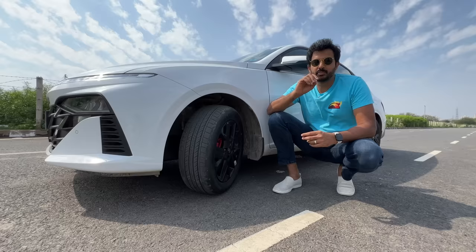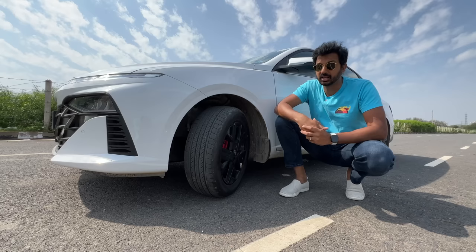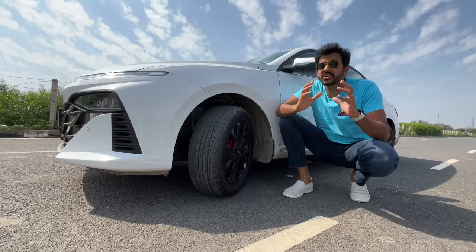Point number 5, the suspension. It's too soft, which results in a little bit of bounce as you get to higher speeds, and the handling isn't great. It is much improved from before. Even the steering is better when compared to before. But for a car which has 160 horsepower, I definitely expected better.